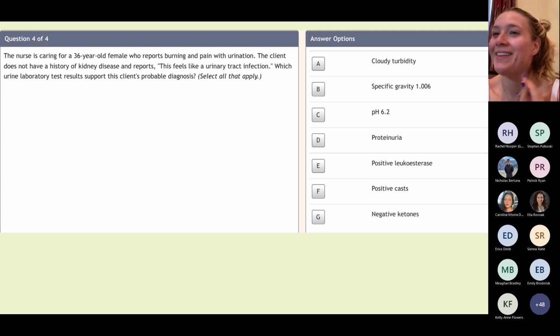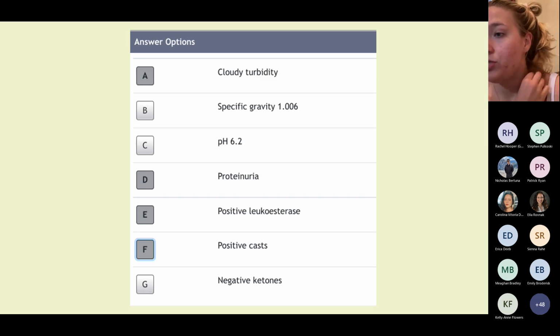Appreciate you, Marco and Leah. Thank you. So, is cloudy turbidity a normal finding? No, it's not. Pretty indicative of our UTIs. That is a normal specific gravity. And remember, our urine has a different pH than our arterial blood gas. So keep in mind, we usually don't ever have protein in our urine, so that is quite abnormal.